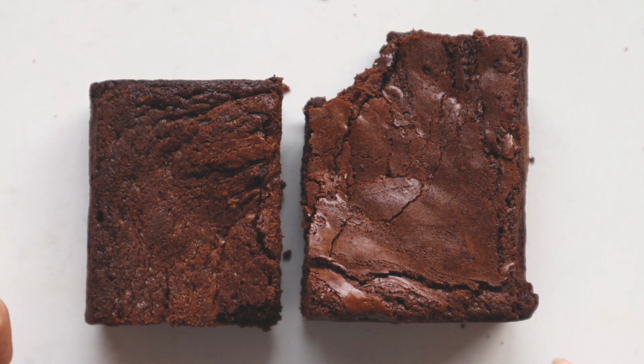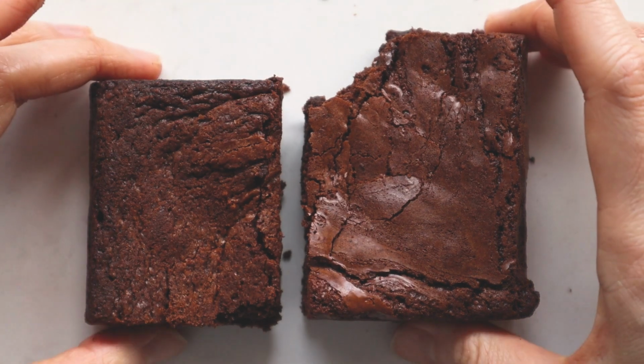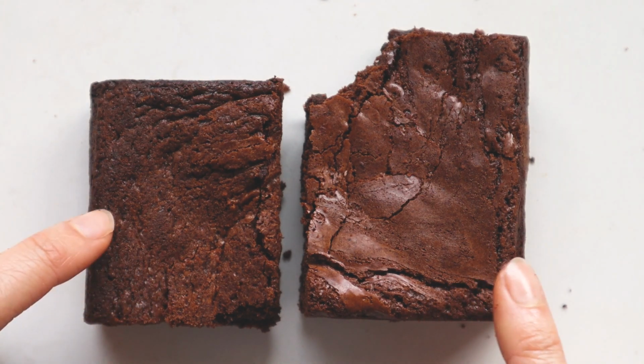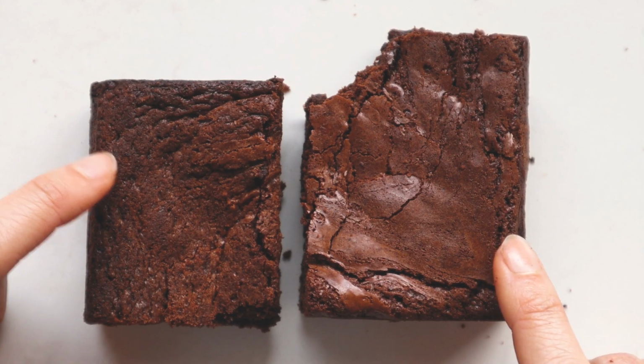So I know sugar level supposedly is meant to affect the shine that you get on the brownie as well, but as you can see, both of these are the same here. The recipe is exactly the same, and yet the results are totally different. They're both baked for the same amount of time. Everything is identical in these two versions apart from the eggs.